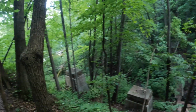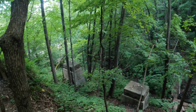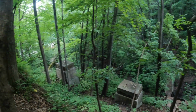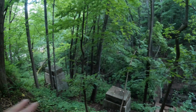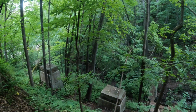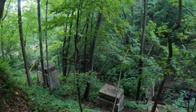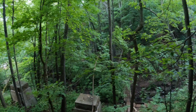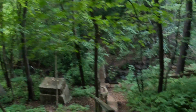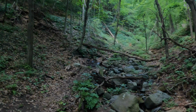Yeah, judging by the looks of those cement piles, there was some kind of major bridge here. I see two more off in the woods over there. There's 2 here. And they would line up. So yeah, it looks like there was a big truss bridge here at one point. Kind of cool. And now I lost count of how many stairs there were. Dang it. Gorgeous little area here at the bottom of the ravine.